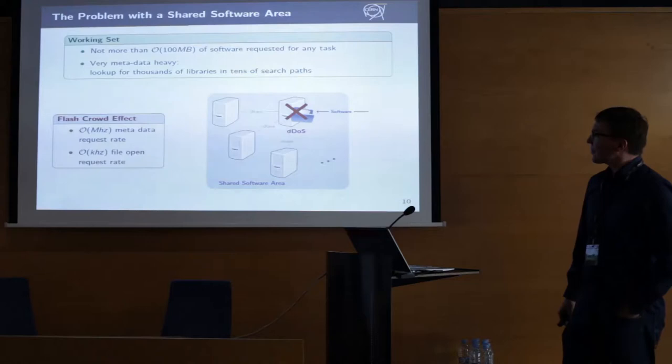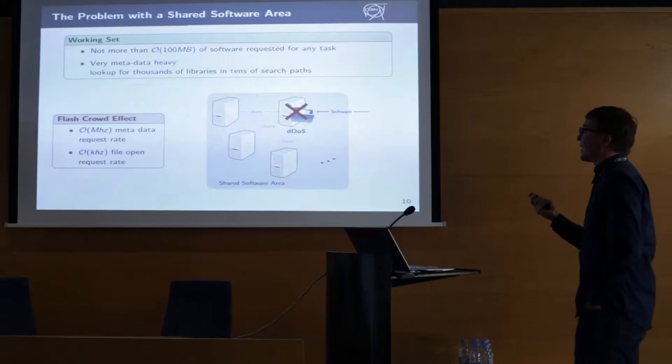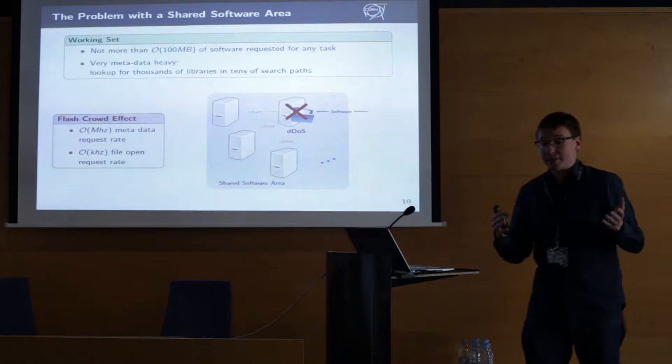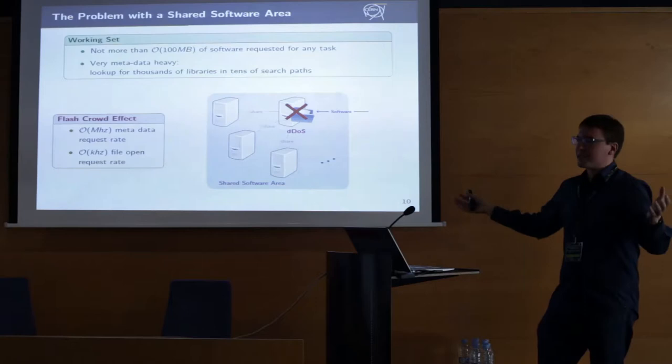Typically, the problem with a shared software area on a distributed file system is that most file systems have a hard time dealing with this particular workload of software distribution, where you have a very metadata-heavy workload, tiny volume, but lots of individual objects. For instance, one of our experiments comes with 800 shared libraries, and you need to look them up one by one.